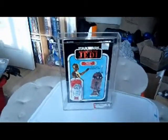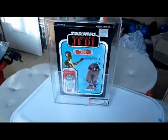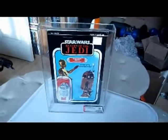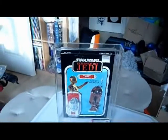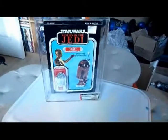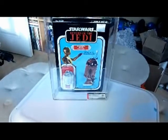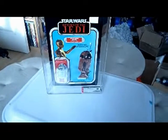Okay, hi, this is probably the best thing I've got to show you in this mega haul, and I'll break it up on YouTube as well, so you can see the parts individually. This is R2-D2 on the Return of the Jedi 77 back. The 77 back, as I've said endless times, is the most common vintage card you can find. Maybe the second most common would be Tri-Logo. So this is R2-D2 with the sensor scope.